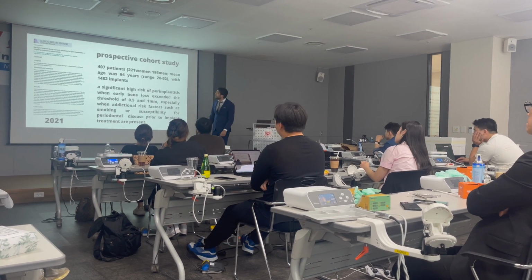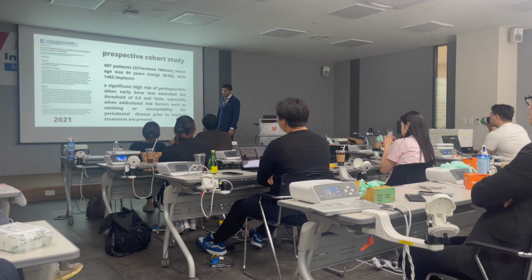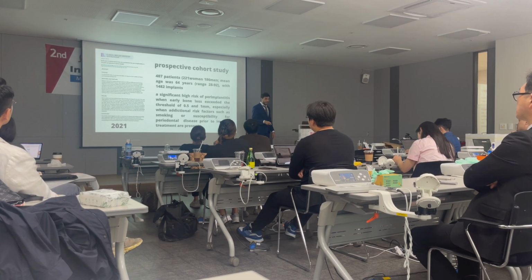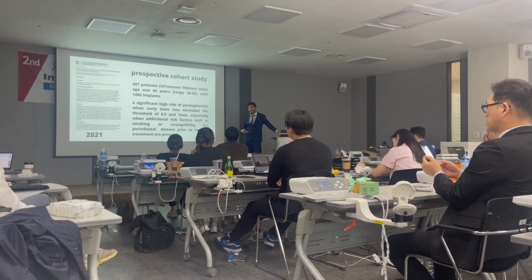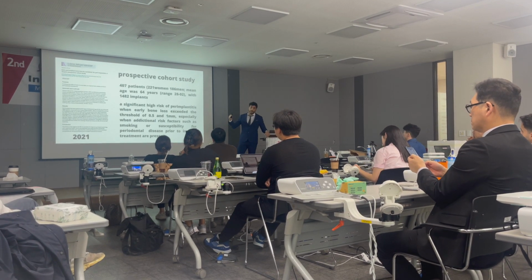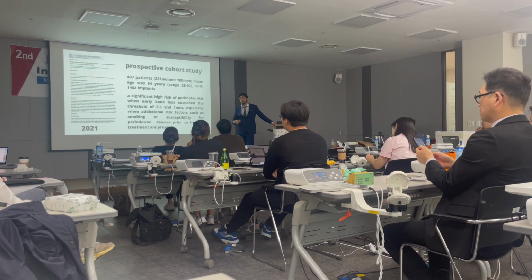This is a prospective cohort study that was analyzing a lot of patients. If during the first year there was a bone loss of 0.5 millimeters to 1 millimeter, and there were additional risks like smoking, alcohol, of course there was a high risk of periimplantitis. So in these kinds of patients especially, we should always be able to have bone around our implants, because the degree of periimplantitis, the degree of bone resorption, is going to go faster.